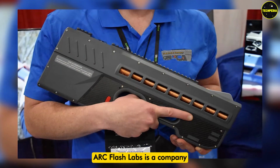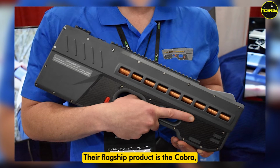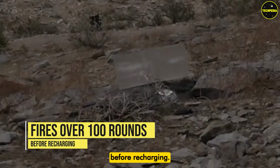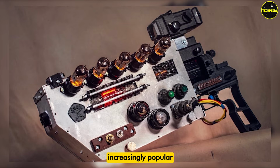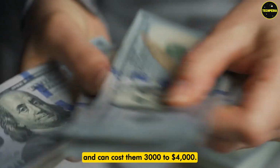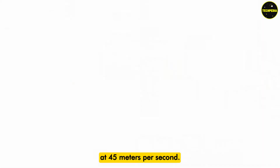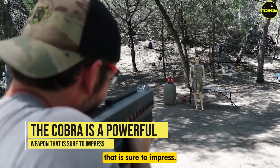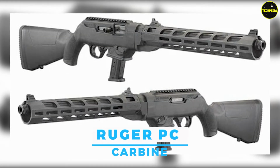Arc Flash Labs is a company that produces Gauss guns. Their flagship product is the Cobra, a handheld Gauss gun that fires over 100 rounds before recharging. The Cobra is a futuristic weapon that is becoming increasingly popular among gun enthusiasts and can cost them $3,000 to $4,000. Firing 4.6 gram steel projectiles at 45 meters per second, the Cobra is a powerful weapon that is sure to impress. Number 2. Ruger PC Carbine.